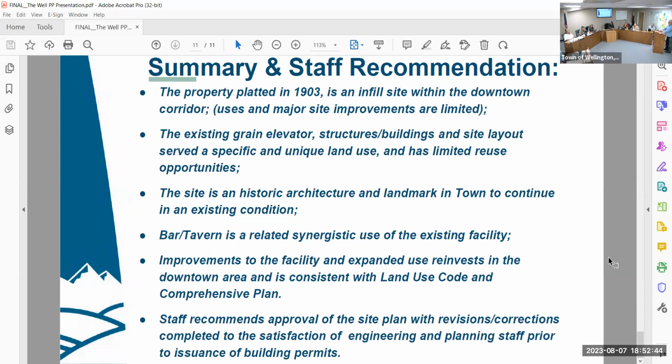I think we can all see the potential of what this could become. It's a historic landmark, very visible on the town skyline and so forth. It speaks of a bygone era in the town. We do feel that it's consistent with the land use code and the CMP to grow and develop and encourage local businesses to become more successful, to remain part of the town. So we recommend approval with the following conditions as stated in the staff report. I will conclude that. Myself, the applicant, and her team are here to address any questions the commission may have. Thank you.